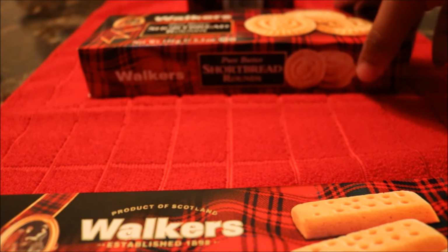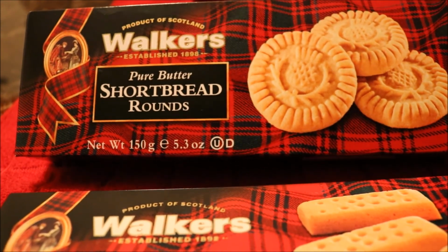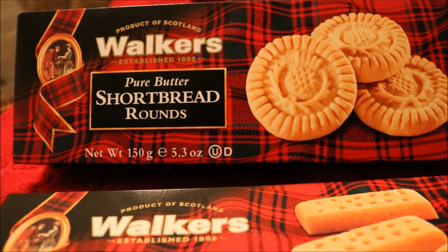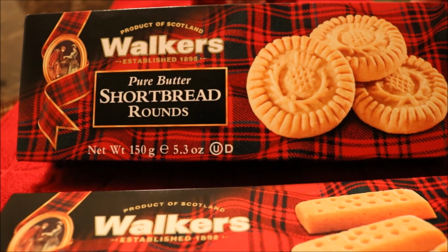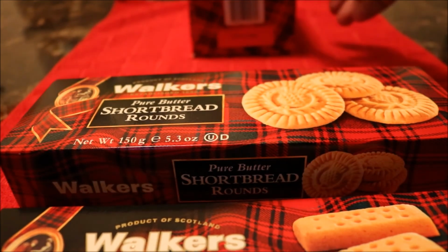Well, next, I'll be trying the pure butter shortbread rounds, which have a design in the middle, which is the Scottish thistle. That's pretty cool. As a fan of history, that's excellent to see.